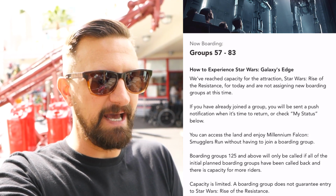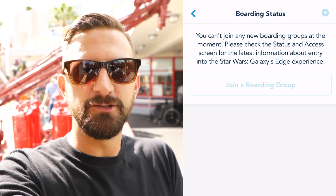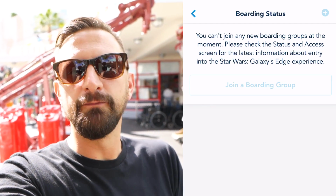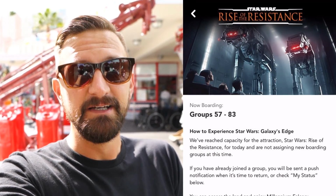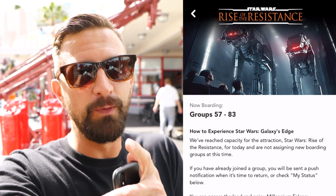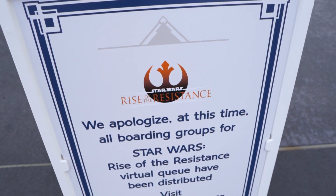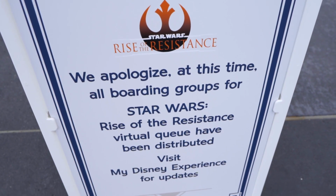Let's see what it says, my status. Let's see what happens when I click that. Boarding status. We can't join any boarding groups anymore. So there you go. That's how you join a boarding group for Rise of the Resistance. Very easy. But the only problem is you have to get here right when the park opens because they go quickly. And here's the sign that's telling us that all of the boarding groups are gone for Star Wars Rise of the Resistance.